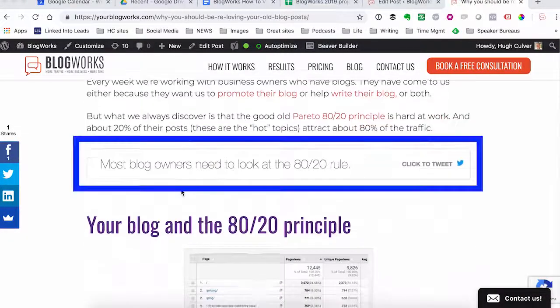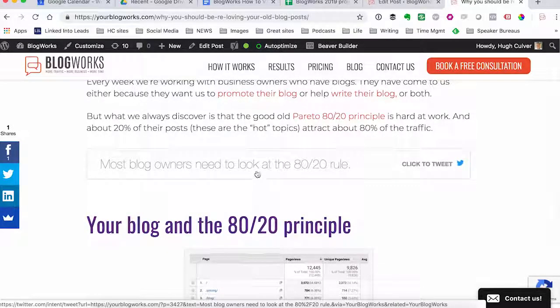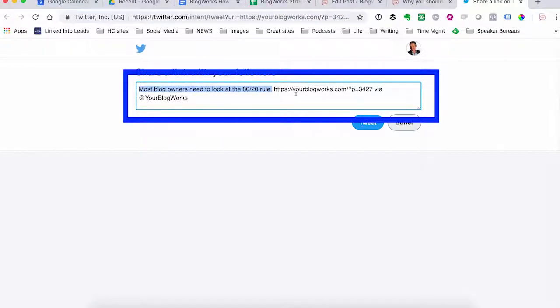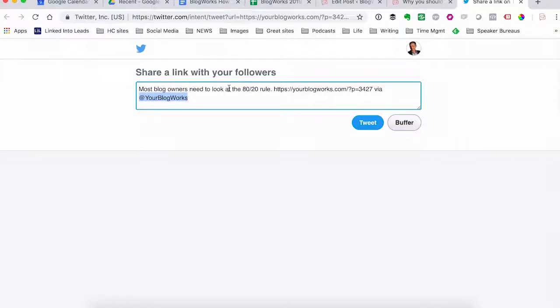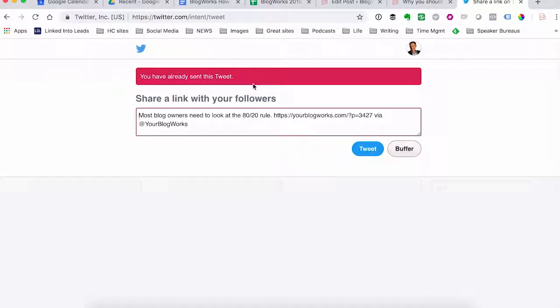And if you're looking at a live blog, it's going to look like this. You're going to see an excerpt from the blog. It doesn't have to be always exactly the same as the blog copy, but it's an excerpt that represents a quote from the blog, and then at the end it says click to tweet. And of course, if the reader clicks on that, it automatically is going to open up a tweet that's already prepared. It's got a shortened link, and at the end you'll see that it's got your @name ready for Twitter. If you want to get fancy, you can customize what the actual words are, but this is a fairly automated type routine. And if I click tweet, oh, I've already sent that one, so it's not going to send it.